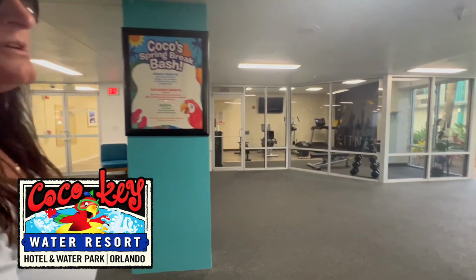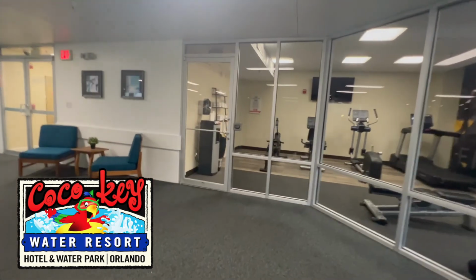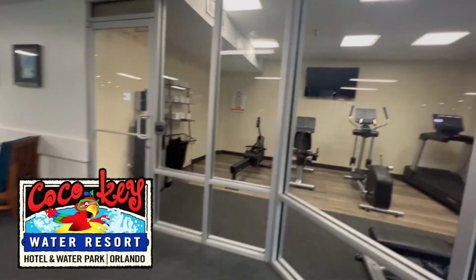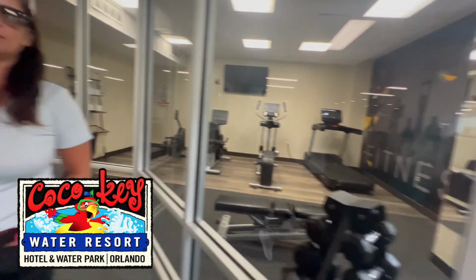Here's the gym. It's fine, the gym looks clean, it's tidy, it's got decent equipment. Again, sadly, it's not managed. So often when you go past, there are unmanaged children just messing around on the equipment, which is really off-putting if you're going to go in there and have a workout.